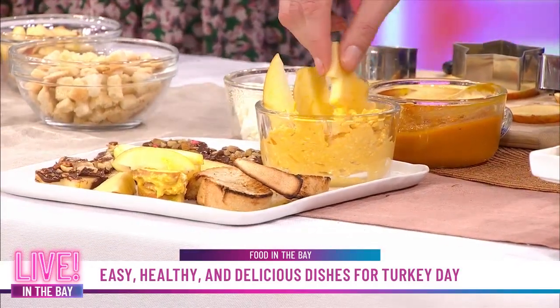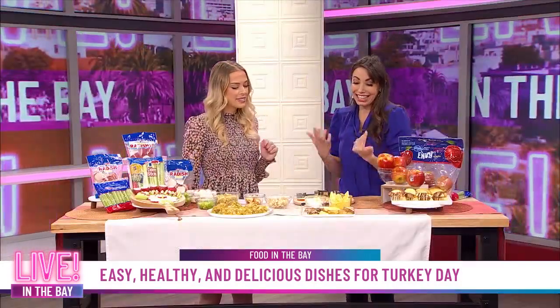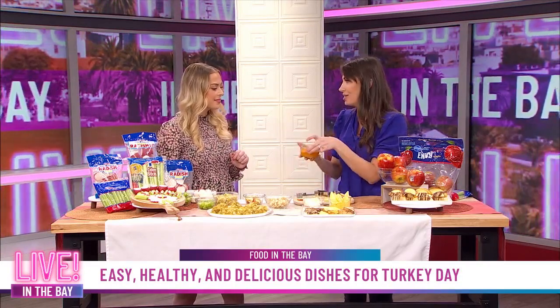And of course you can top them with different sprinkles and things, but it's just a really great way to kind of get into the festive holiday season. And the cheesecake dip, all it is is whipped cream cheese with a little bit of pumpkin. So again, we've got those great Thanksgiving flavors. And this is something easy to snack on. It's a healthier dessert, if you will.